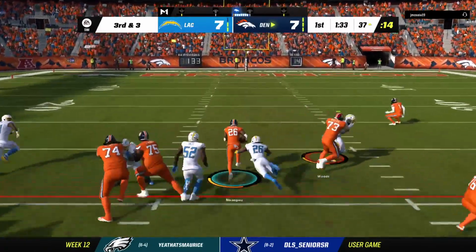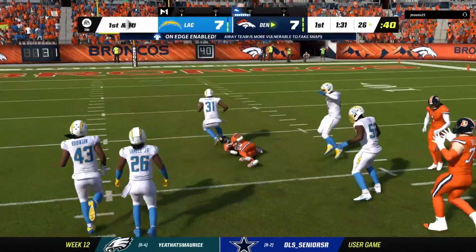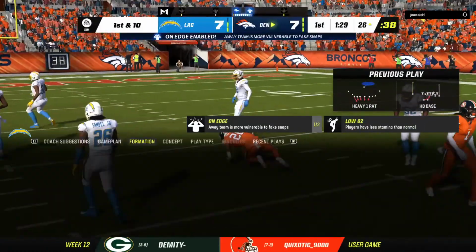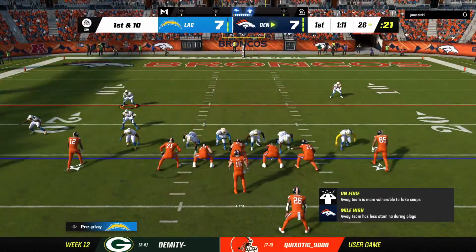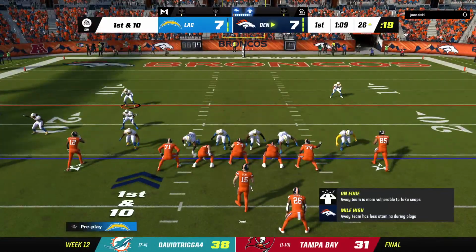Another run now for Nwangu. A Bronco first down there, 12 yards on the play. Well, partner, what do you think? Might have been 4th-down territory if they didn't pick it up, but yeah, it's a moot point now.